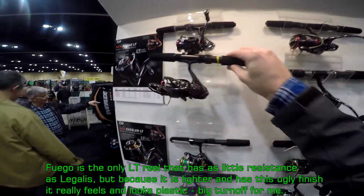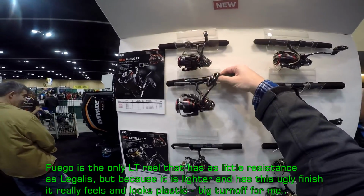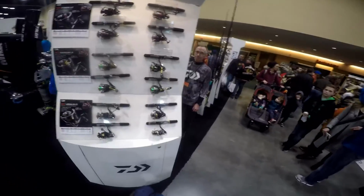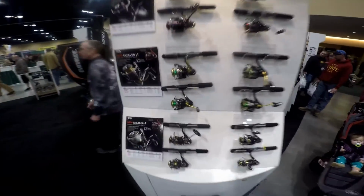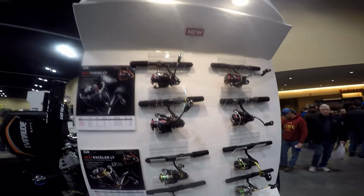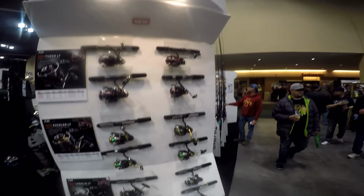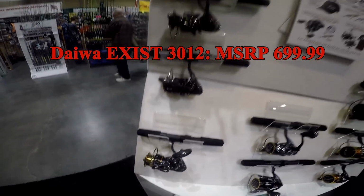Fuego. Fuego is light. I really like this Legalis. Really light feel. They're all smooth. They are all so smooth that you can't tell which one is smoother. But the Exceller feels heavier and the Fuego feels plastic. I like the Legalis.